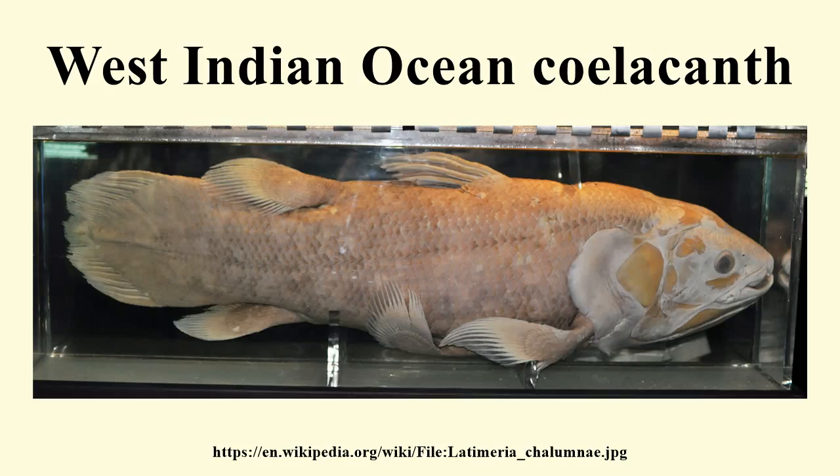Genetics. The genome of Latimeria chalumnae was sequenced in 2013 to provide insight into tetrapod evolution. The full sequence and annotation of the entry is available on the Ensembl Genome Browser.